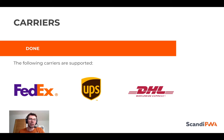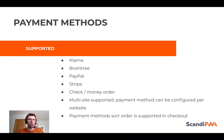For example, we support a lot of carrier providers, the most popular ones like FedEx, UPS, DHL. We have a lot of popular payment solutions supported already, like Klarna, Braintree, PayPal, Stripe. Naturally, check and money order is supported. We do support multi-stores, so you can configure payment methods per website if you have several. Also, payment methods sort order is supported in checkout. And during one of the previous community sessions, I demonstrated an example of browsing on the ScandiPWA demo store, and I demonstrated that one of the stores already had Klarna implemented, so you can check one of our previous videos to see this in action.